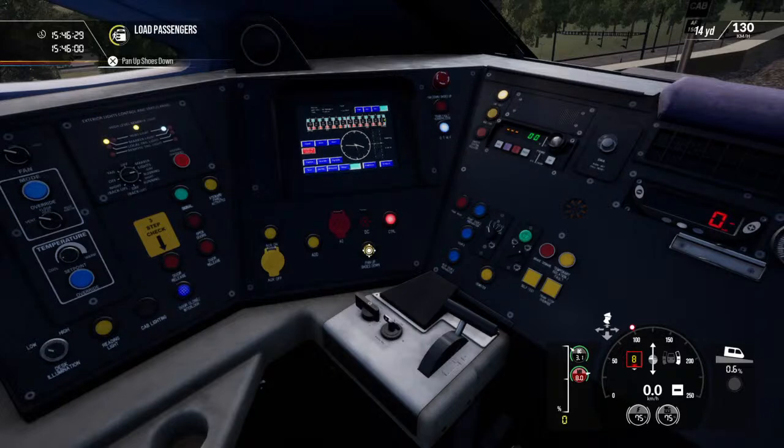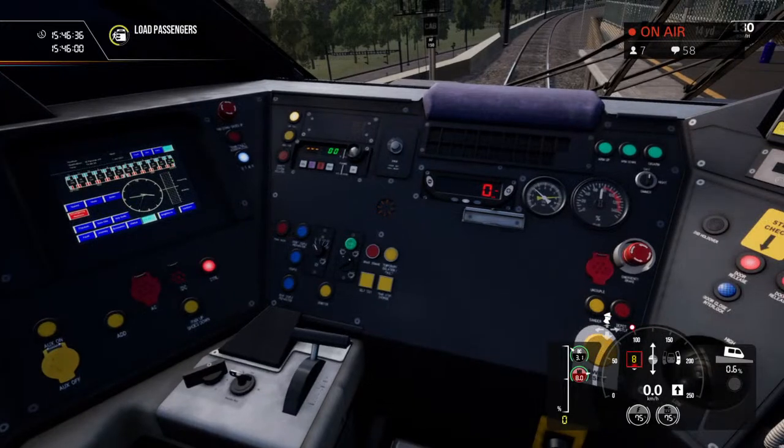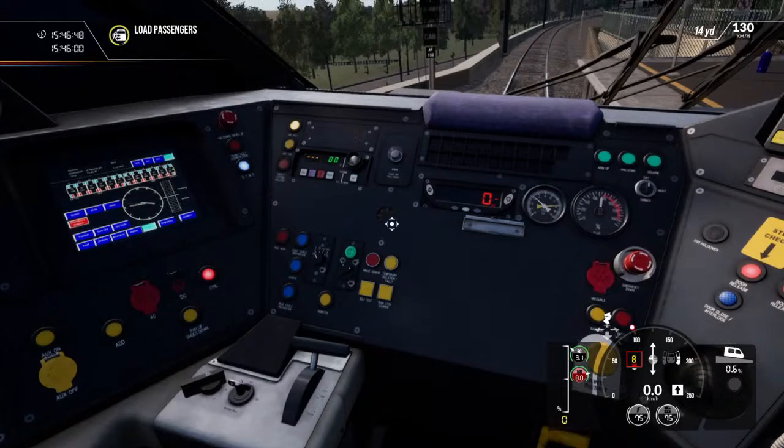You press it again and that closes the circuit breaker. Back to forward, or reverse it to forward. You heard that little beep? That means you've done it properly. If you mess up and put the reverser all the way forward to the off setting, you need to put it back to neutral and go through that process again, as I discovered.